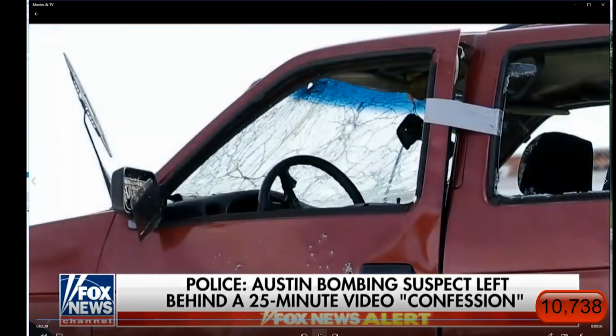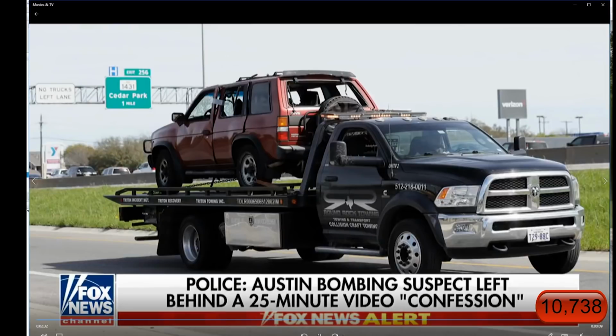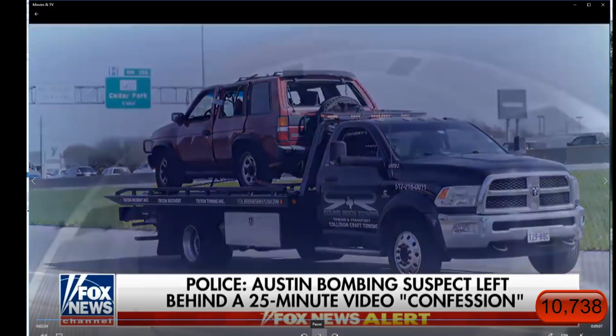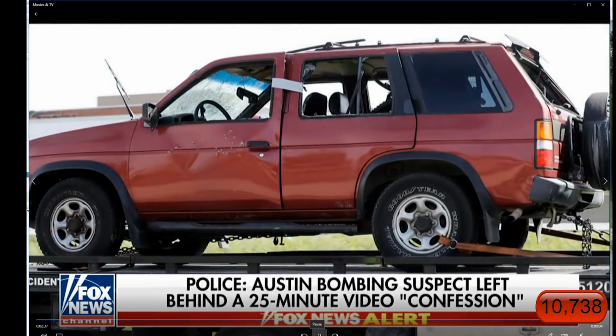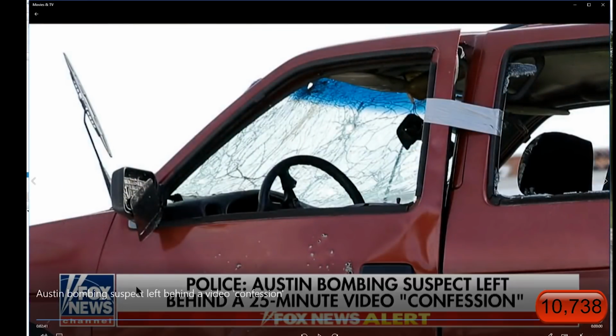Of his active bombs to kill himself. Older model was taken away, and as we now know, Conditt used the last of his active bombs to kill himself.